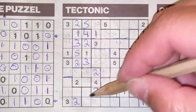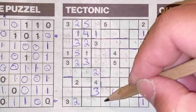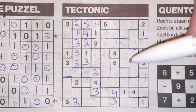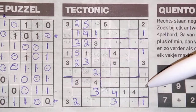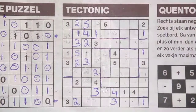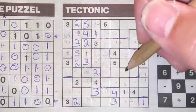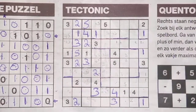Alright. We have a 3 here. That means these 4 boxes surround with 3 cannot be a 3. So one box left for the 3 should be there. Yes. We have a 3 here, that means this box cannot be a 3. This box could be a 3 or that box could be a 3. So we place it here. Alright. 1 or 5.